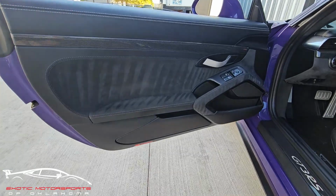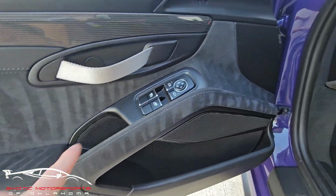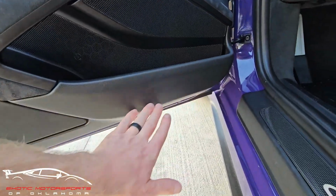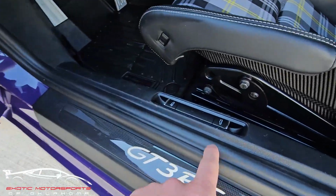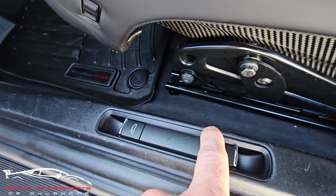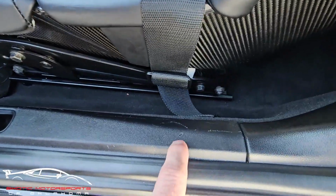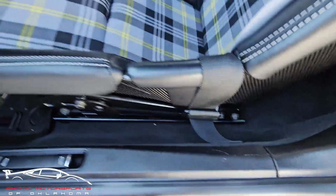Checking out the interior, it is a non-smoker. All of that looks amazing. Very, very clean here. You got a couple tiny scuffs there. Now on the plastic, you can see a couple notches and gashes. A few scuffs up here. And then you have a couple gashes right there on that plastic.